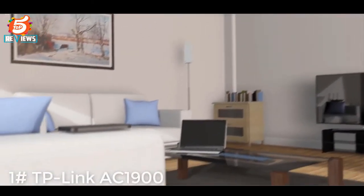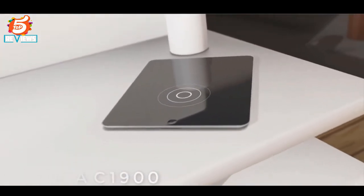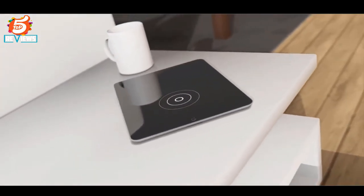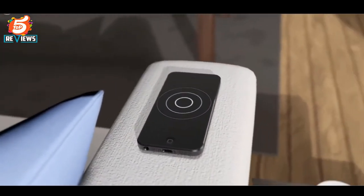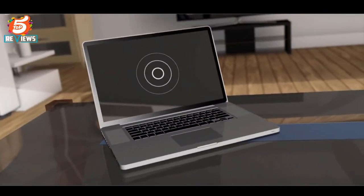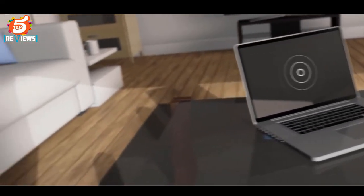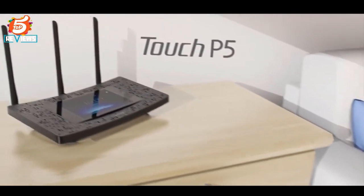Our everyday lives rely more and more on the power of touch. Your laptop, your tablet, your phone. So many modern devices use a touchscreen for intuitive setup and management. So why shouldn't the Wi-Fi router we connect to be controlled just as easily? Free yourself from your overly complicated Wi-Fi network setup with the one and only Touch P5.